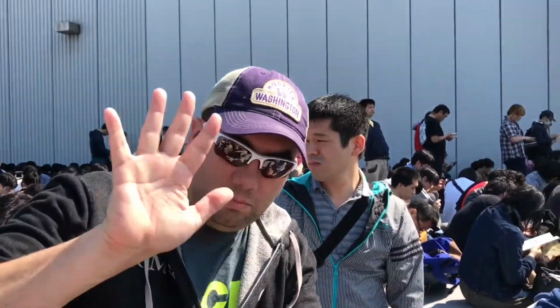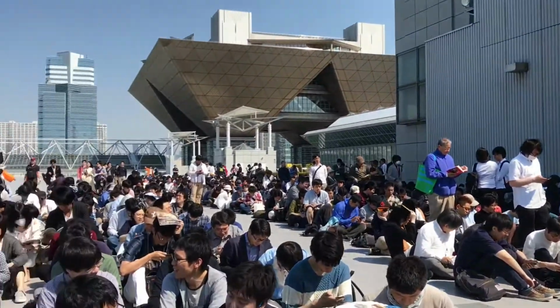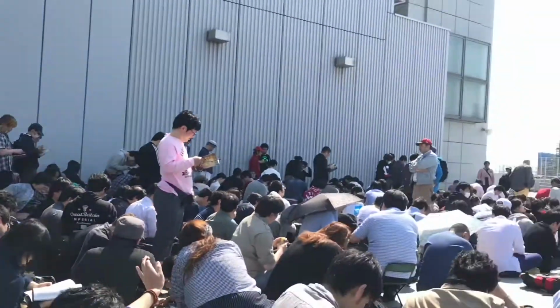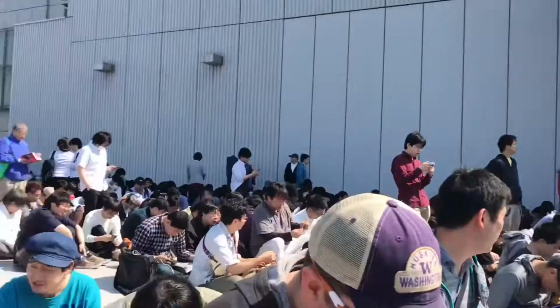All right, I'm here in line at Tokyo Game Market Spring 2018 with my friend Jake, and we are absolutely surrounded by a lot of Japanese board game fans, and the lines just keep getting bigger and bigger here on Odaiba Island, just in the eastern part of Tokyo, at Tokyo Big Sight Convention Hall.